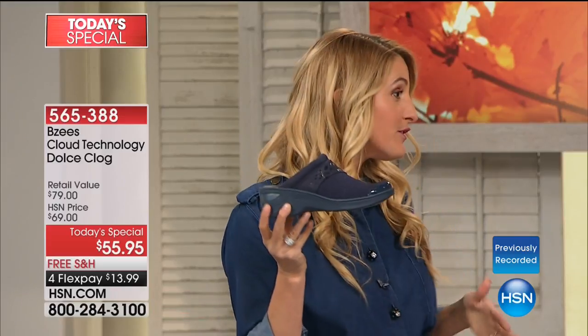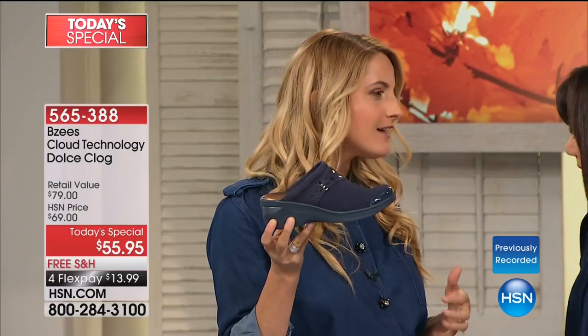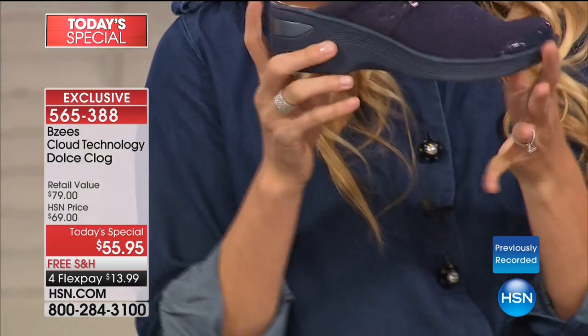Isn't it great to be able to have fashion and comfort? Because usually I always say they're mutually exclusive. But that's what we really want. Women want to feel good and look good. And at Bzees, we say light feels right, because these beautiful mules are so lightweight, which is something you're not accustomed to. Usually with a mule, a clog, it feels kind of clunky. But this is super lightweight, less than 6 ounces. I like to say less than a banana, very lightweight.